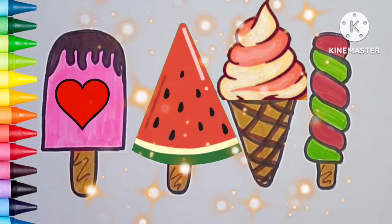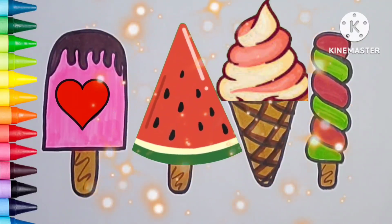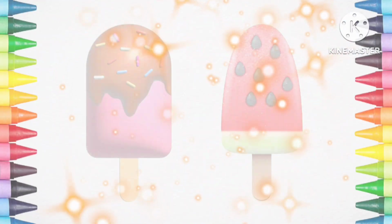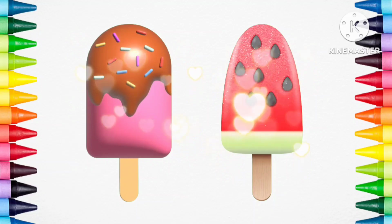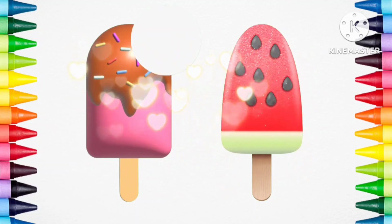Hey, our ice creams are ready to eat. Now it's time for some magic. Abracadabra, magic. Okay, so these two are my favorite. Which one is yours? Let's have a bite. Oh, so yummy.